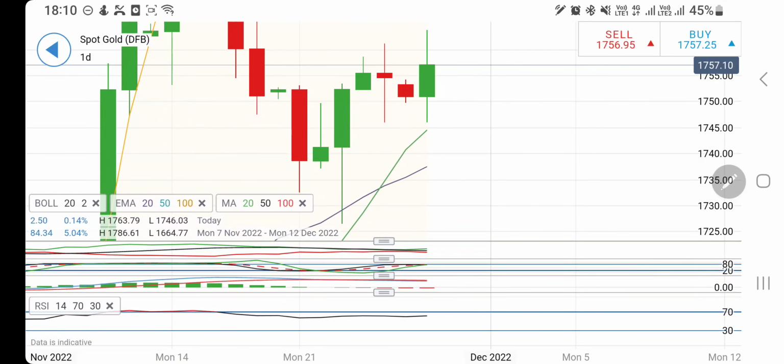In between these levels, do not trade. Above 1761 you can expect 1764, 68 and plus levels can also be expected. 1771, then 1780, 85 cannot be denied.